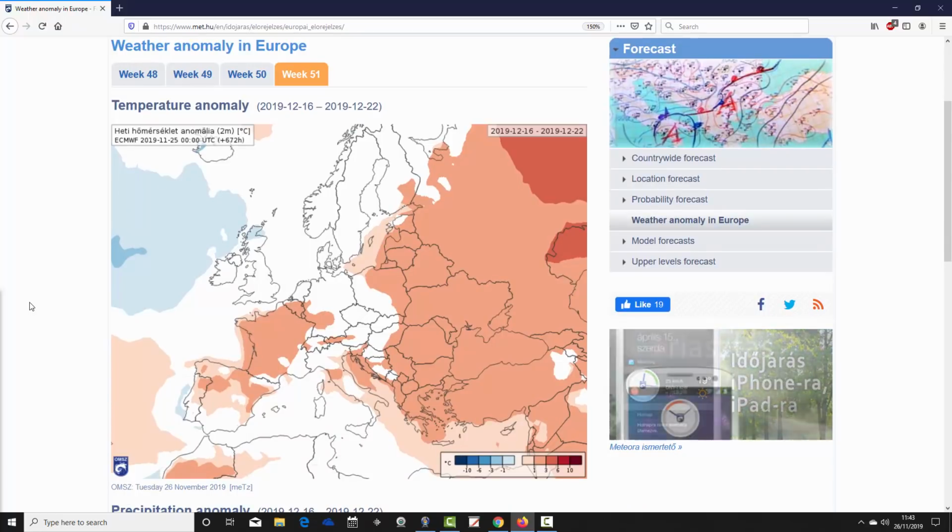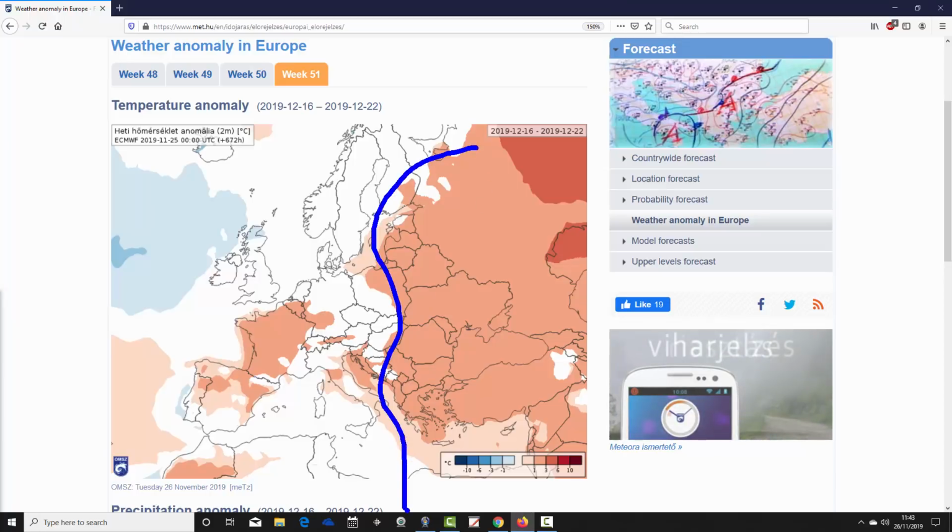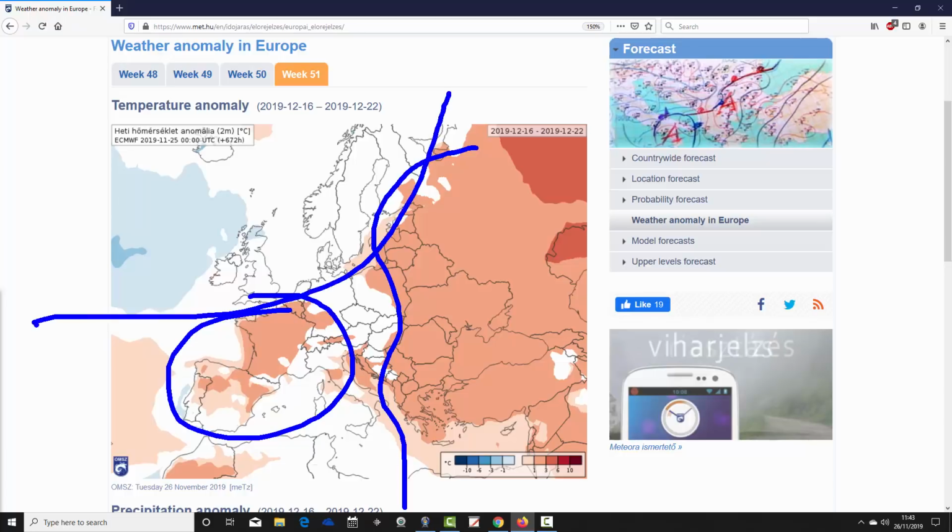Beginning to turn milder then. This is from the 16th to 22nd of December. Eastern Europe looking pretty mild. It's generally mild throughout across the east and the southeast of Europe. This southwestern corner, rather warmer than average too, rather milder than average through France down to Spain and Portugal. The northwest is close to average. But the UK is possibly still hinting at being rather cooler than average. It's close to that in the North Atlantic.